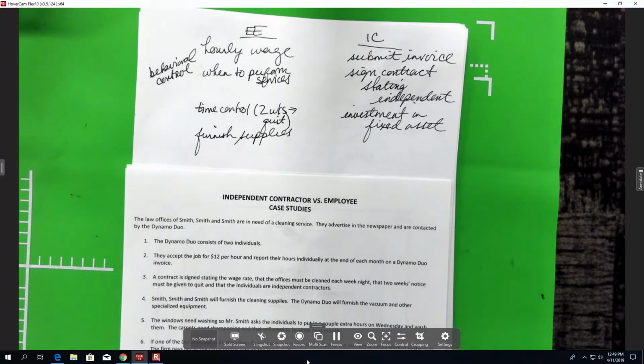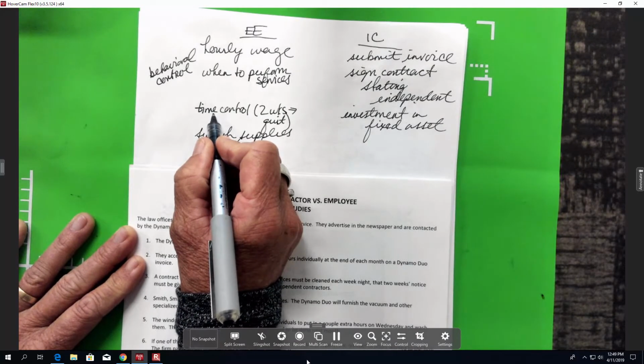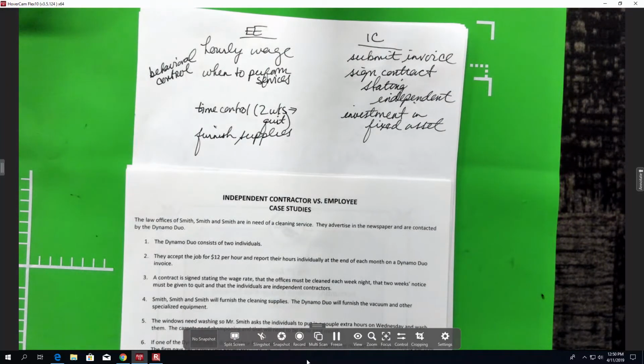Kind of behavioral control. Right, because they're saying now you've got to do this extra thing. You've got to wash windows, got to put in extra hours. But on a specific day though. Right, Wednesday, so that's time control. They have to stay after on Wednesday. Time control isn't really a category. What are our 3 categories again? Behavioral control, financial control, and perceived relationship. I guess it is behavioral then. I'm not quite sure why I wrote that. That threw me off. It's not really one of our 3 major categories.